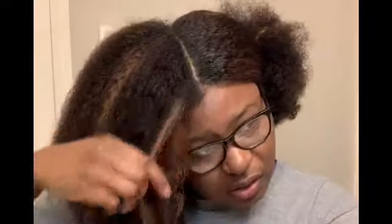Okay, so this part is super easy to finger detangle because the texture is not as thick as the back texture back here. And I am working in all that water. Some people just spray water and then put product on. No, you gotta work that water into your hair strands. You wanna make sure every strand is coated with water, and that even works with products.